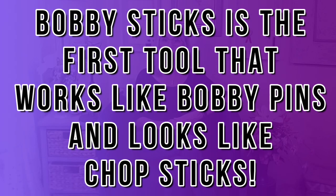Bobby sticks made it possible for women who love chopsticks but struggled with how to use them and get them in and out of the hair. I pitched it like this: Bobby sticks is the first tool that works like bobby pins and looks like chopsticks. Can you see how that added value by explaining that you're getting something that you want, the outcome that you're looking for, which is to use chopsticks without the hassles because it's as easy as putting a bobby pin in your hair, which everyone knows how to do?